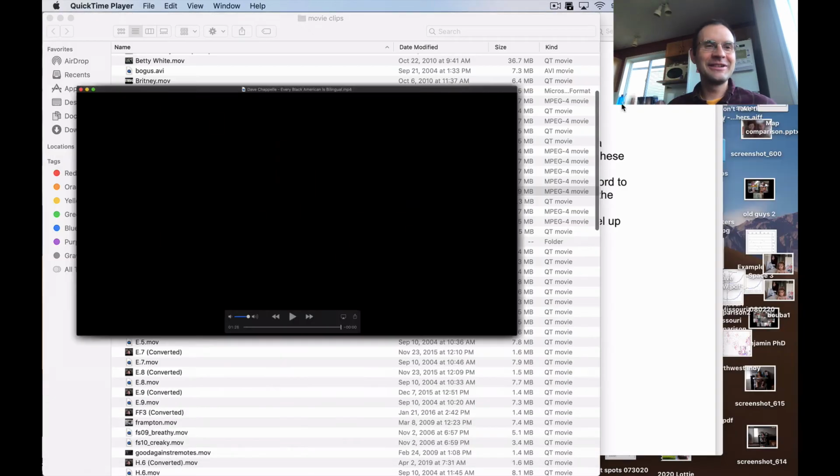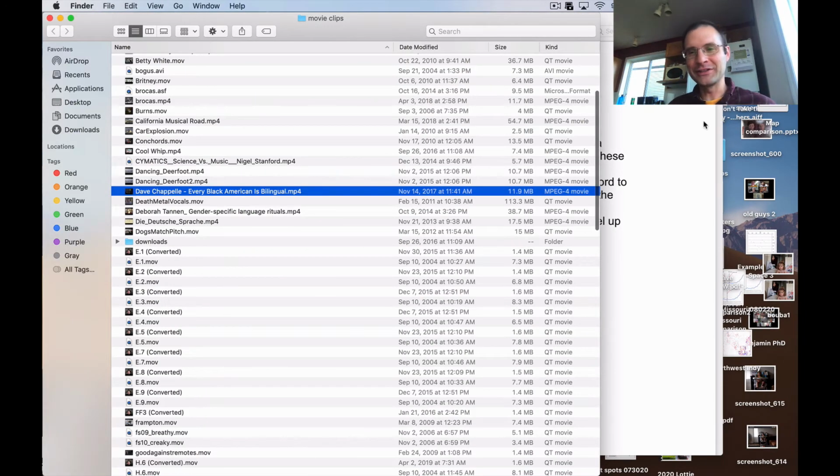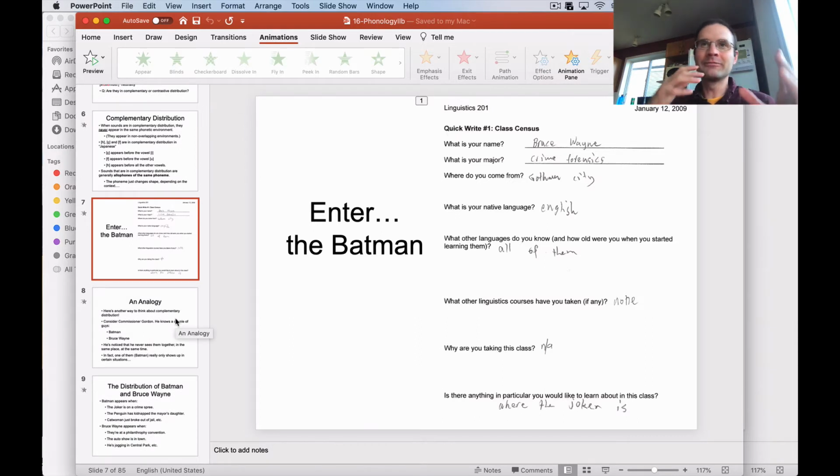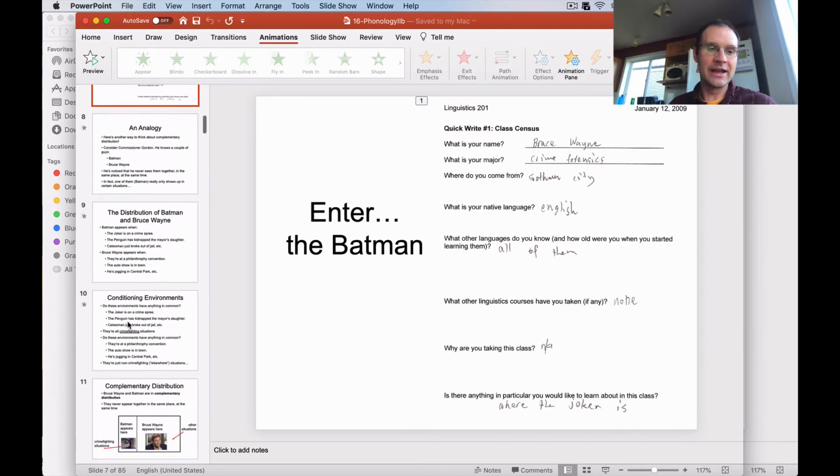Okay, so Dave Chappelle's talking at a broader sense of how you change the way you speak, from his particular experience as a Black actor. And that's more about more formal language versus less formal language. But when we're talking about phonology, we're talking about more specific phonetic detail, how that changes in particular environments, not based on the social situation, but rather on the phonetic environment in which a sound will find itself.